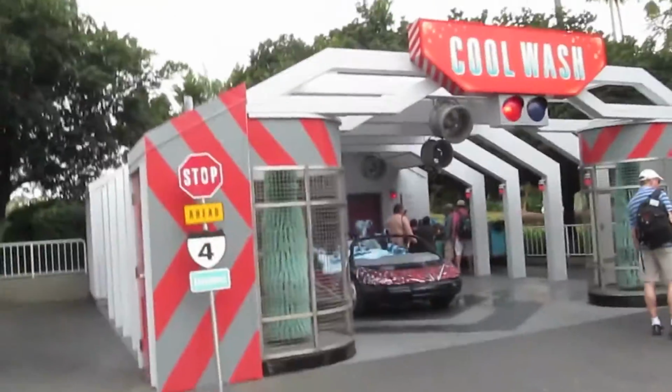I just got off Mission Space. I took the green version. It's pretty cool. And I think I'm going to the countries now. I'm going to go on the Maelstrom ride in Norway and some other rides. So this is the Cool Wash.